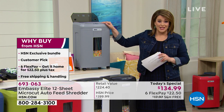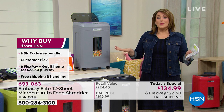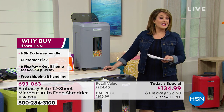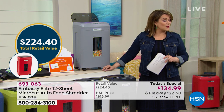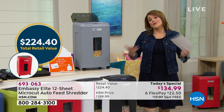It's a 20-pound machine. So why buy from us? HSN exclusive bundle. Nobody has this configuration for you with the lubricant sheets and the bin liner, only here at HSN. This is a customer pick. In fact, all of our Embassy shredders on hsn.com right now are customer favorites. So please read the reviews if you have time. We got six flex, we got free shipping, so there are no excuses.